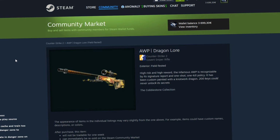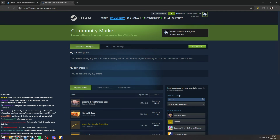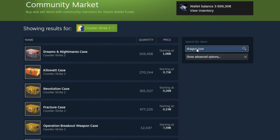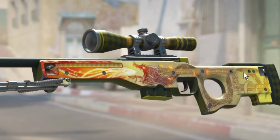This is kind of funny. I saw this on Twitter. Dragon Lore, obviously, is never listed on Steam Market. You can go here, go to Counter-Strike, and search Dragon Lore. There's going to be nothing, right? You see, there's no real Dragon Lore because it's worth way too much. If you have a Dragon Lore, you never sell it on the market.